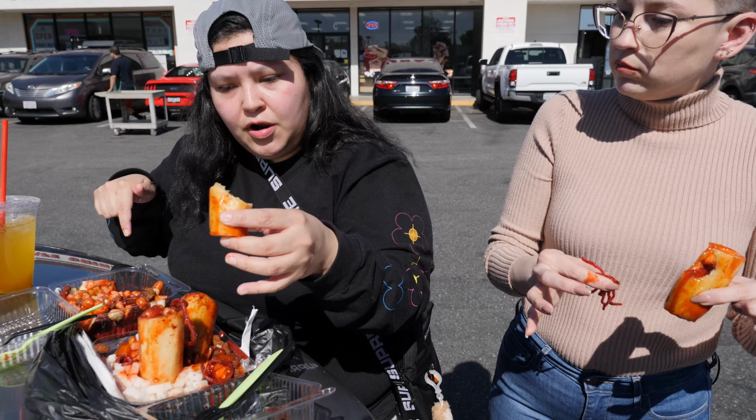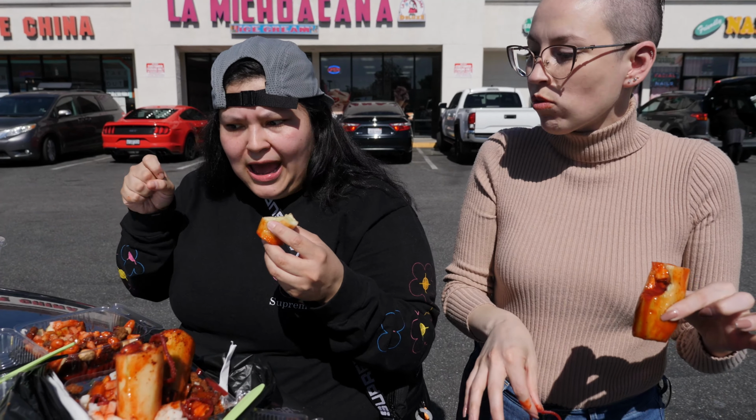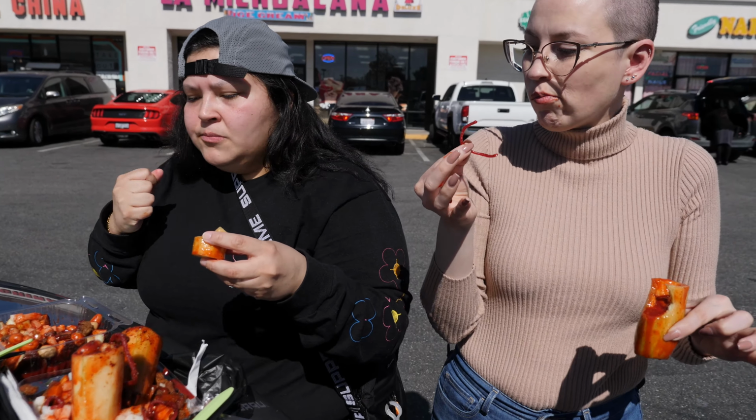I like the apple more than the cucumber. But the shot glass is better than the apple. So, I don't know. I like them both. I think it just depends what you're in the mood for. Yes, because this is refreshing. But la manzana is tart. The apple is tart.